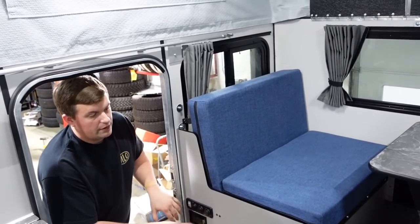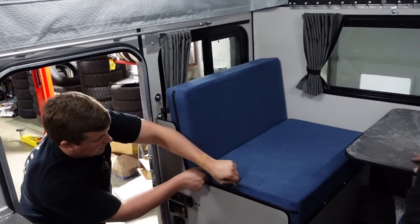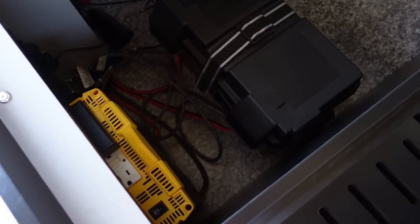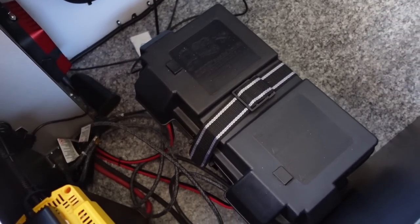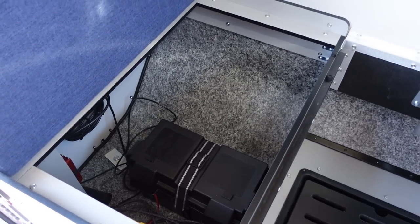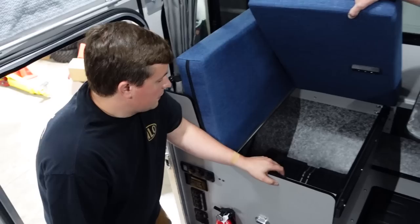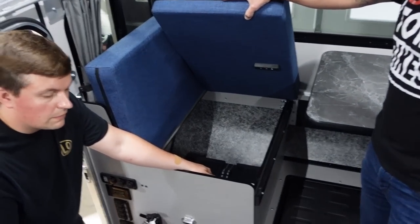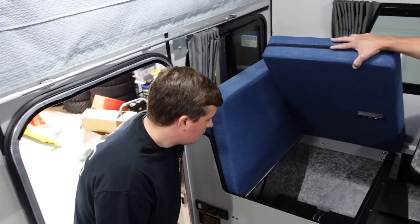We have great storage under the dinette area as well. If we lift up this one in particular, you're going to see a battery box that we installed for another 100 amp hour lithium battery. There's also a GoPower 2000 watt inverter in here for you guys to be able to crank out your work and plug in your computer, get some work done. We also have the WeBoost that is plugged into this as well to give us some advanced signal.